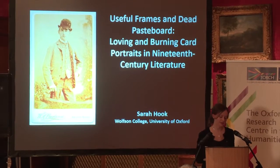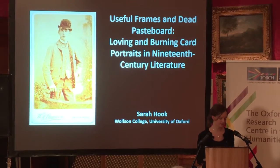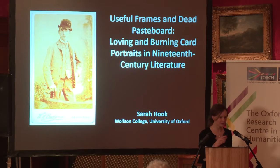So the portraits we will be looking at to close this evening are 19th century card portraits. Now these aren't actually very difficult to come by. So while we are surrounded by grand portraits, such as this one by Thomas Gainsborough, I'll just distribute some examples, so please have a look.